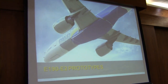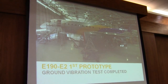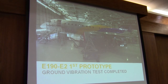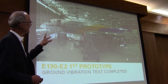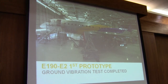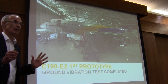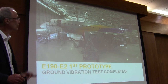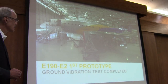Let's have a look at where our prototypes are today. I'm showing this picture without showing too much, not to spoil the rollout. But that's the first prototype, and this picture was taken during the ground vibration tests. We have finalized this test already. It was a little less than one month test, so we already concluded the certification ground vibration tests.